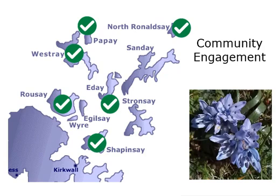Now then, what's this plant here? I'll give you a moment or two to think about this one. This gorgeous plant is called spring squill. Again, a North Ronaldsay picture, and this plant, oh gosh, it's only about a couple of centimetres above the ground, and it's a very vivid blue, maybe a better blue than shown in this picture.